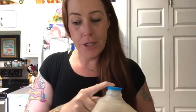I started this one last night because I knew not only was I gonna want cold brew today, because I want it every day, but I wanted to show you guys how to make it, because anytime I post a picture of it, you always ask what my recipe is, but it's not really a recipe, it's more of a method.